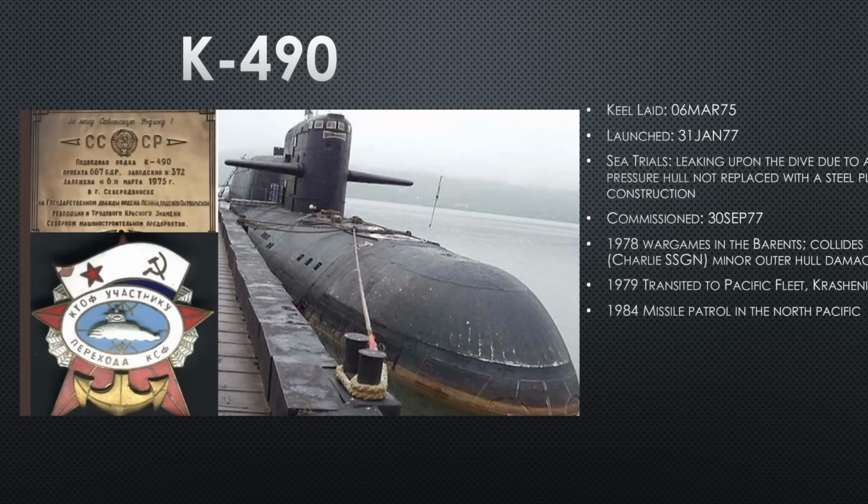So after I just talk about how good SEVMASH Shipyard is, they pull something like this. Anyway, they get through sea trials. They commissioned at the end of September 1977. They participate in war games in 1978 in the Barents Sea, and they collide with a Charlie SSGN. They have minor hull damage to both. So not a good time for K490 after sea trials.